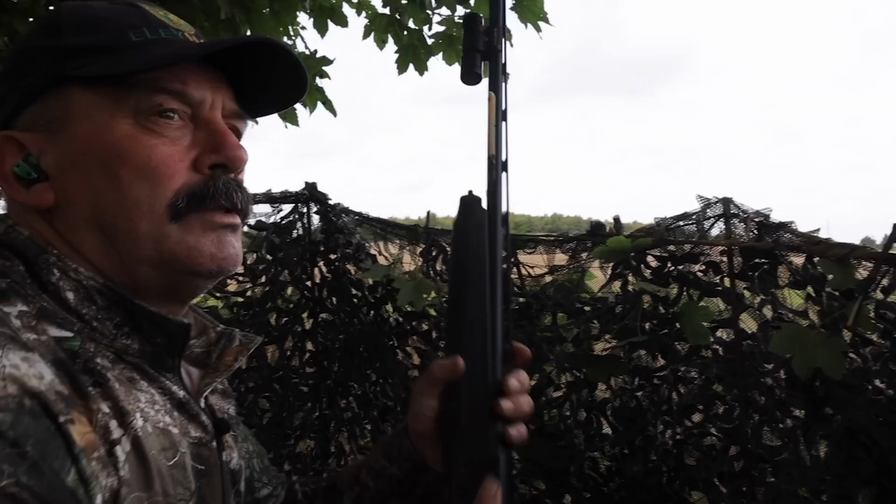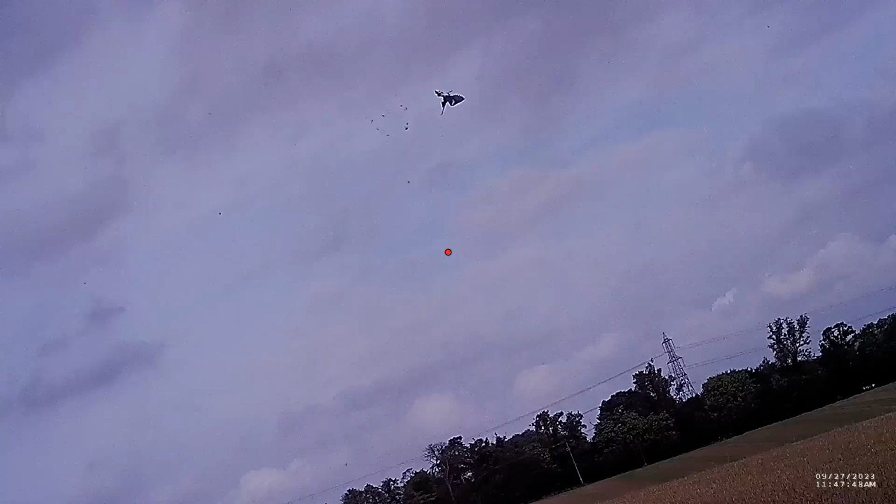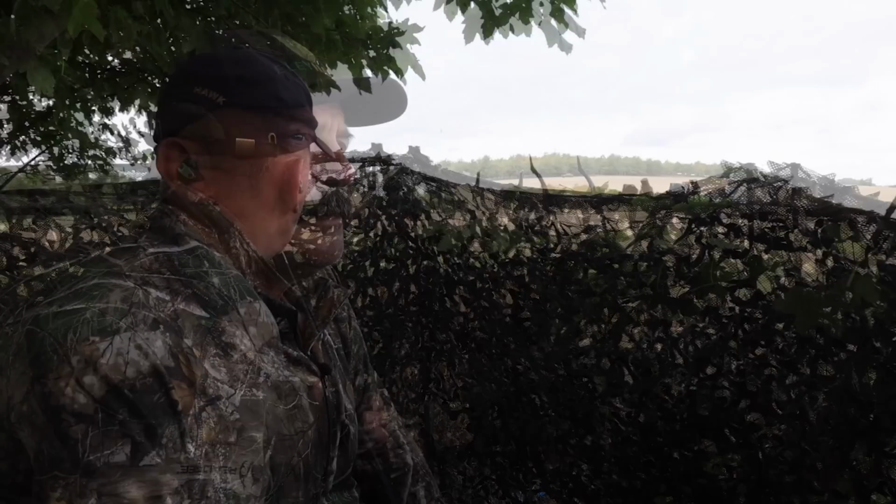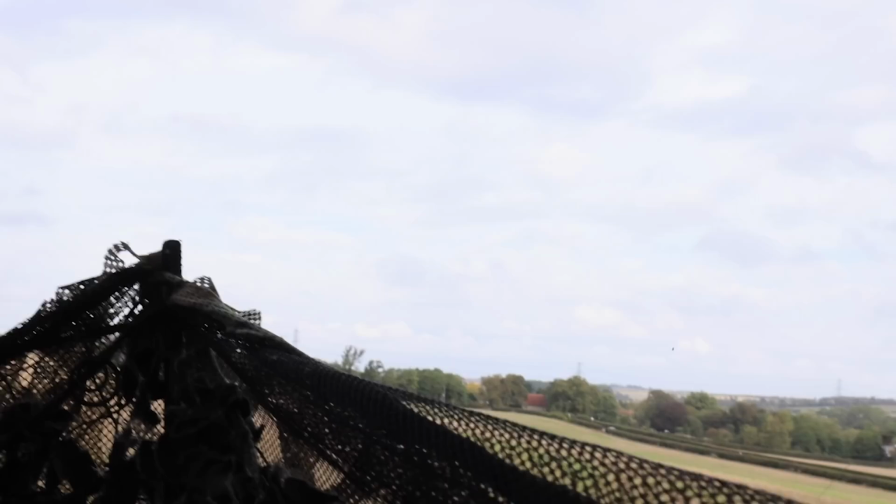Is that a pigeon or a blue rock? That's a blue rock, but never mind. That was a blue rock, or a rock dove or stock dove or bluey or whatever it is. But it's not a shootable bird, put it that way. Oh my. Oh, look out. Watch out.